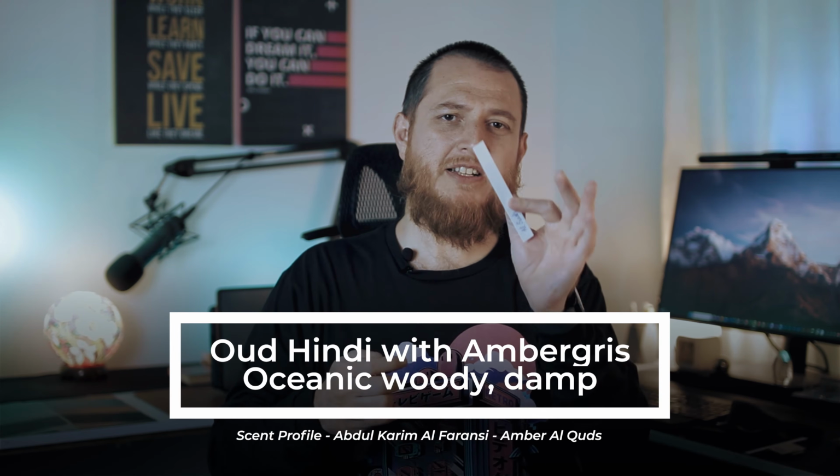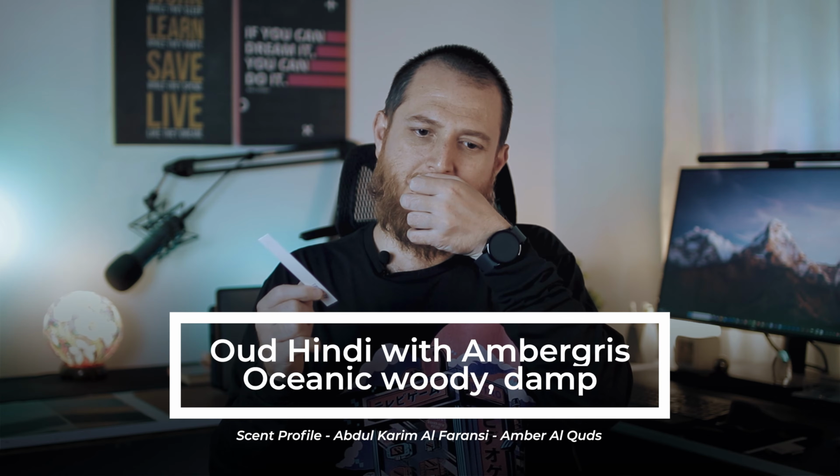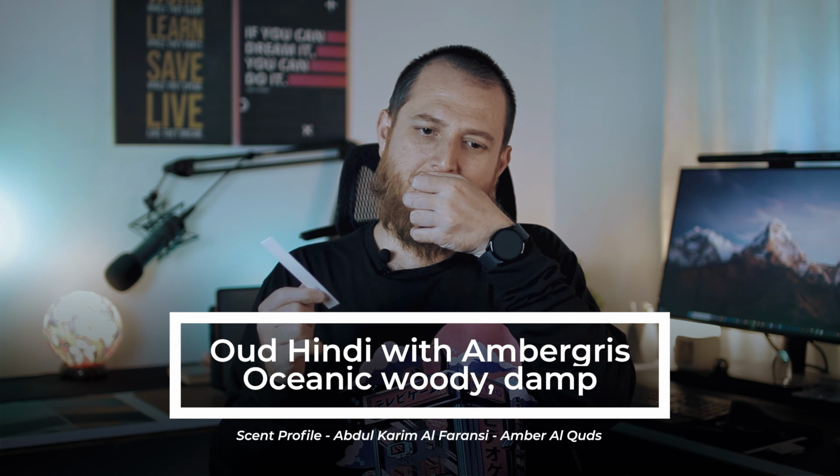Here we have fermented oud oil, but on my skin, yes, there is ambergris. It is really nice. I think it is Hindi oud and ambergris, maybe some grey ambergris, or I'm not sure what kind of ambergris, but it has some sea oceanic kind of scent to it. And then it has Hindi oud, sweet, damp, very balanced kind of scent.